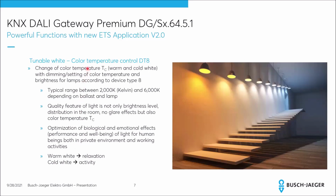Let's come to the tunable white color temperature control, device type 8. What is it? Color temperature control means that it's possible to change the temperature of the light between warm and cold white by dimming between warm and cold or also setting values. For this one, we need special lamps and also special DALI drivers of the device type 8 tunable white.